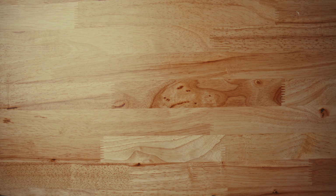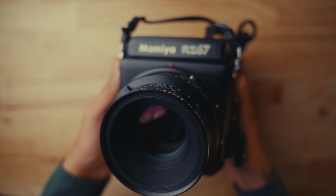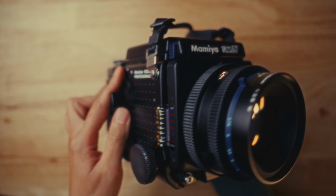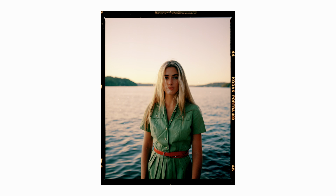Now moving on to my film cameras. Back in 2019, that's when I started film. I tried so many film cameras, but I ended up just keeping two. One of them was the RZ67. This thing is a monster. It's such a pain to carry around, but let me tell you, the results you can get with this, especially paired with the 110 millimeter 2.8, does not disappoint, especially in portraits. So this has been my go-to camera when it comes to medium format.